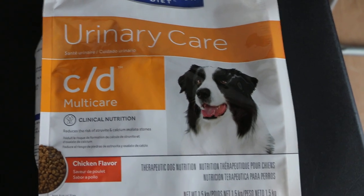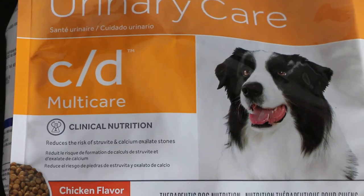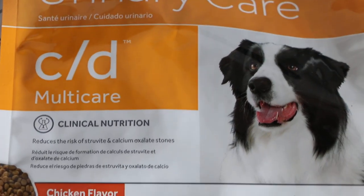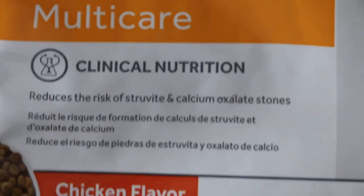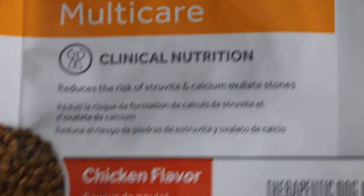And so now I will just show what diet has been prescribed to him. Now, in Singapore, there are many owners who do not really have time, or they are not interested in feeding special diet. But to prevent any recurrence, it's best to feed small urinary CD Multicare. This one is only to reduce the risk of struvite and calcium oxalate stones. It does not prevent it.